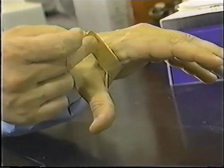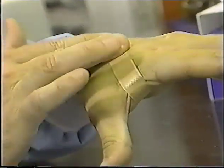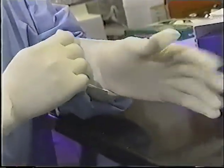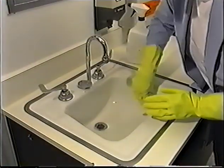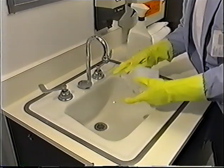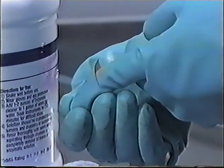When it comes to gloves, proper use means you should bandage any hand cuts before putting on gloves. Latex gloves used for medical, dental, or laboratory procedures are for single use only. Never reuse them. Heavy-duty utility gloves like these may be decontaminated and reused, but if they are cracked, torn, or damaged, throw them out.